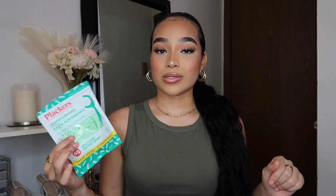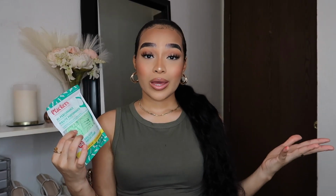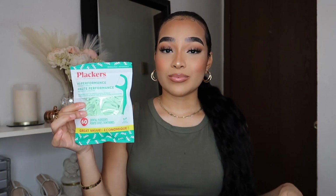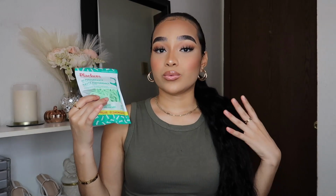And speaking of oral care and hygiene, I had to get me some floss. I already had a bag of these. Either my mom used them all or I accidentally threw them away, I honestly do not even know. All I know is that I have to get these because when I have nails on, it's so hard for me to use the regular floss and get back to my teeth because my nails be in the way or too long. So using this actually works way better, and I actually used these before too.